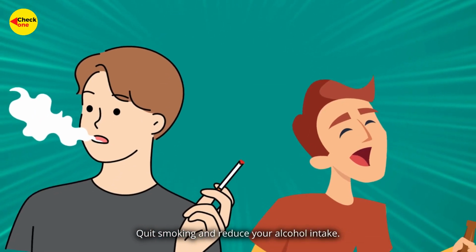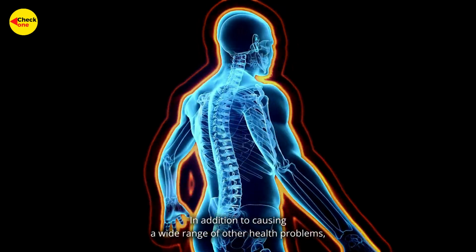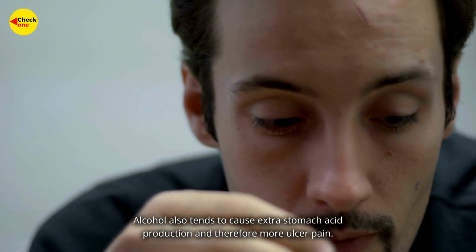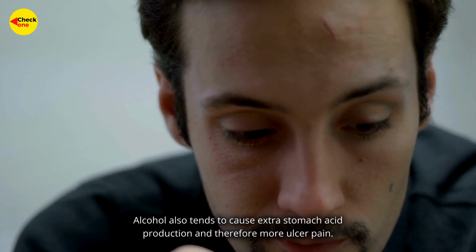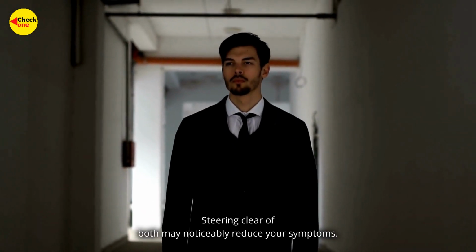Quit smoking and reduce your alcohol intake. In addition to causing a wide range of other health problems, smoking can increase your stomach acid production and worsen your ulcer symptoms. Alcohol also tends to cause extra stomach acid production and therefore more ulcer pain. Steering clear of both may noticeably reduce your symptoms.